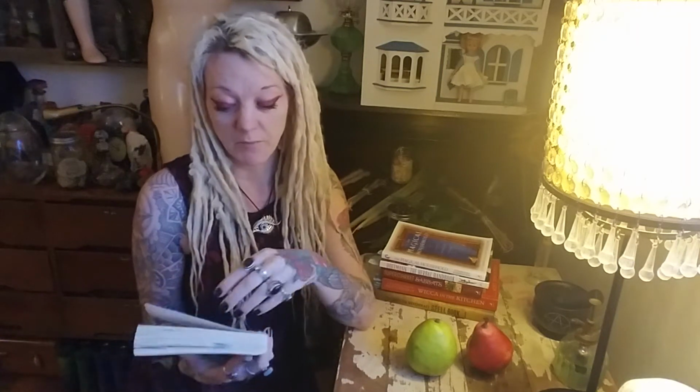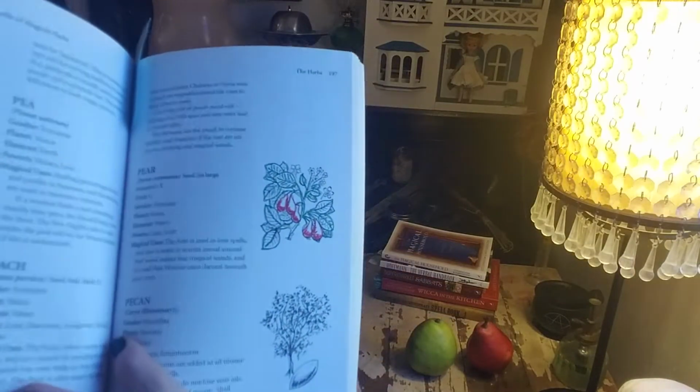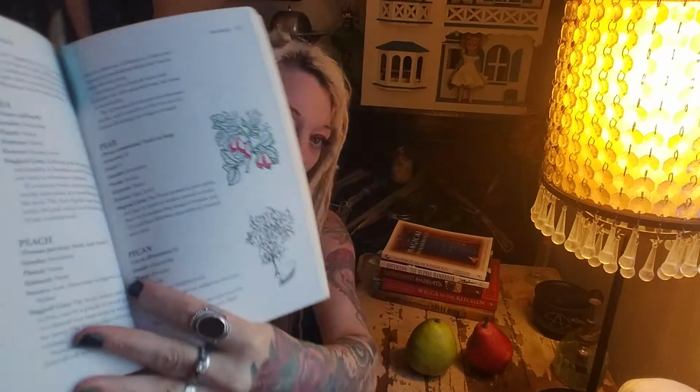So the first book I want to read out of is Scott Cunningham's Encyclopedia of Magical Herbs. In this book he just says pear, and he doesn't define it between prickly or these standards. But in his other books he does talk about two different types. So in Encyclopedia of Magical Herbalism by Scott Cunningham, I find it on page 197. And I've done some beautiful art there. It does grow on a tree like an apple. We have pear trees around here, and they grow wild around here as well, just out in the forests.